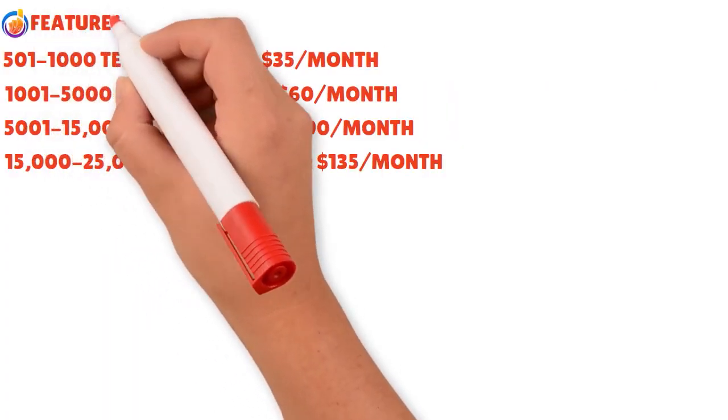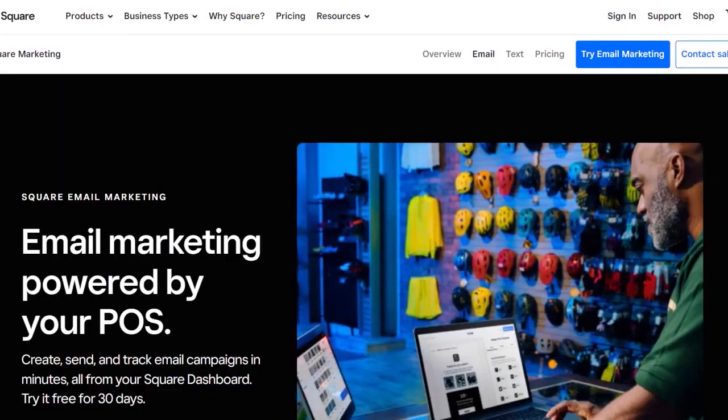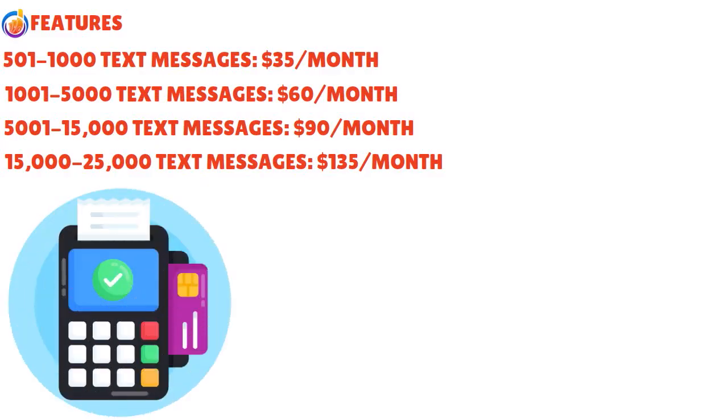Let's talk about the features here. So when we think about Square marketing, what kind of features should you be thinking about, especially when it comes to Square email marketing? So you have unlimited email sends, email designer to choose themes and styles. You have a tool that fully integrates with POS and Square dashboard. That's what I was just telling you a little earlier, that Square marketing is an ancillary part of Square POS and Square dashboard. You have automated email campaigns based on an event trigger.